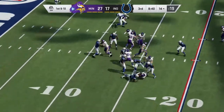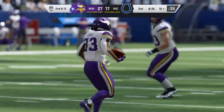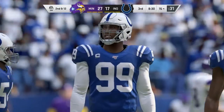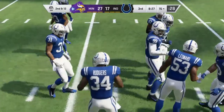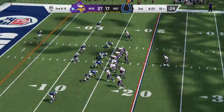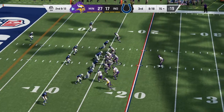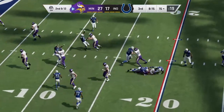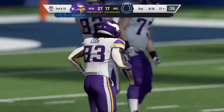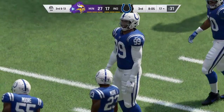On first down, it's Cook. And this has been a familiar sight all afternoon as they stop him behind the line. Call it a loss of 2 on the play. And that'll make it 2nd and 12. Again, it's Cook. And he is met quickly in the backfield. Down he goes, folded like a lawn chair. This will be a 2-yard loss on the play. And it'll be a 3rd and about 13.